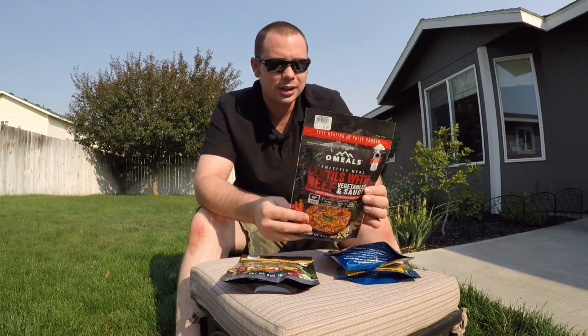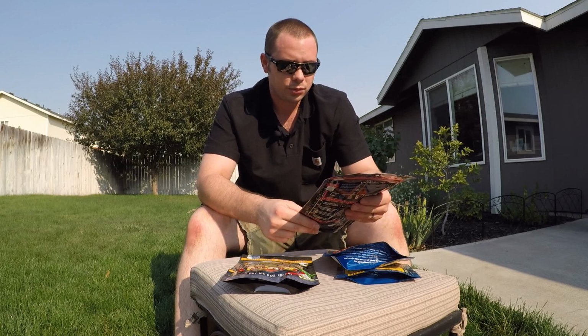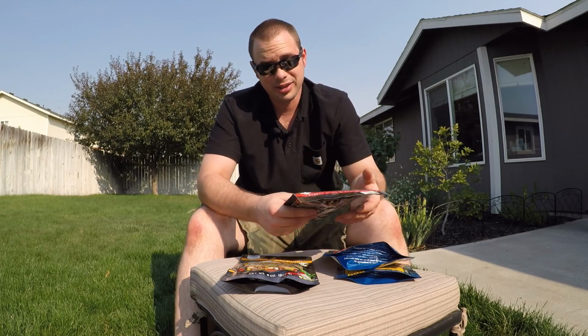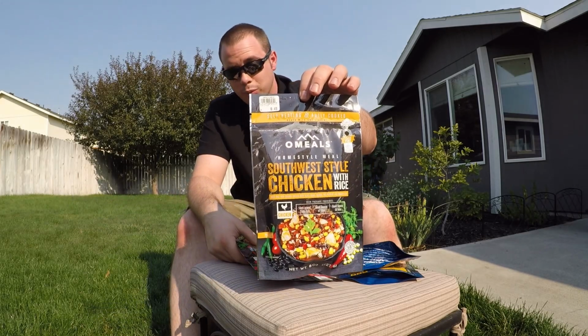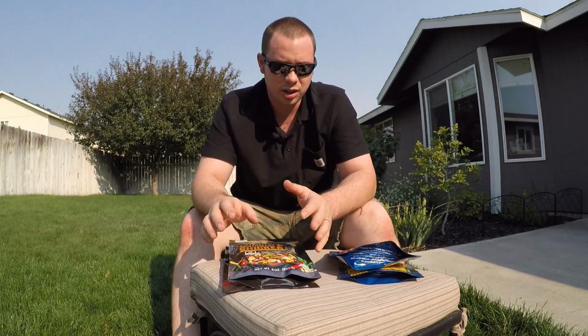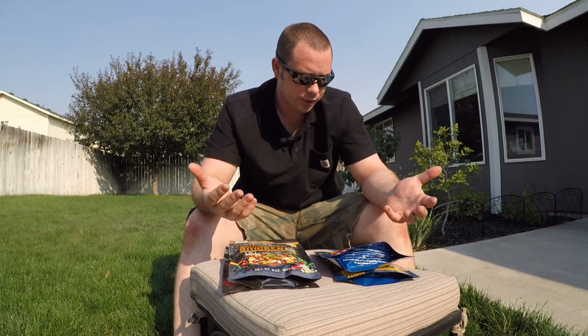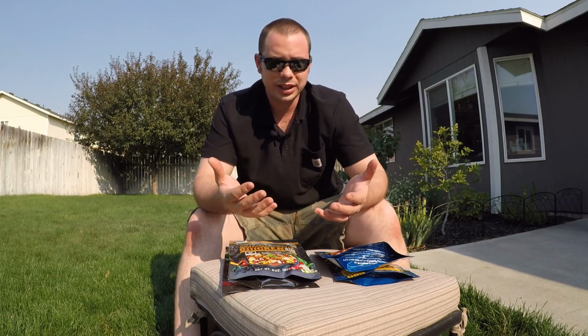So, I mean, for the everyday hiker, backpacker, camper, the O'Meals is a big plus just because of how simple it is. And again, it's got a great taste. And they make a variety of flavors for breakfast and dinner. So you really do get all of your choices. So this is where it kind of boils down to: how much are you willing to carry in and carry out?